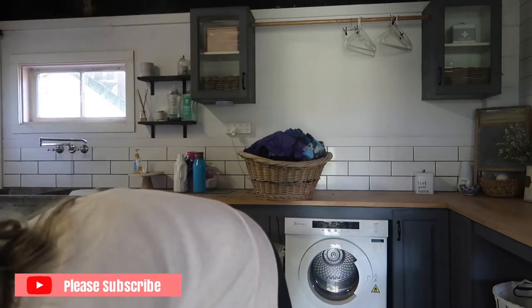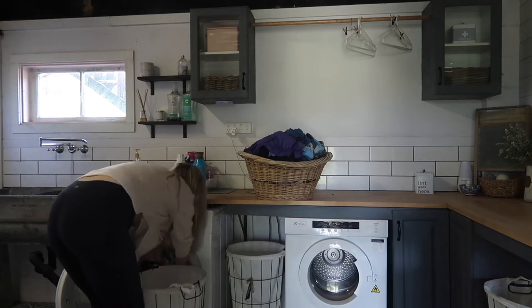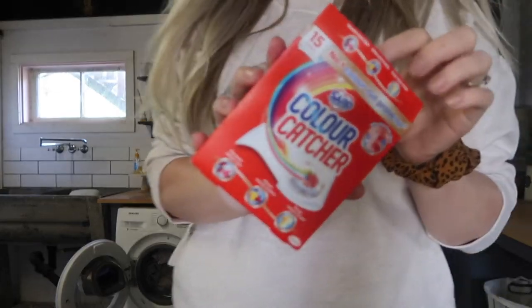I'm going to get this dark load out and hung on the clothesline in a minute, and before I do that I'm just going to pop a color wash on. I'd already done two washes before I did the school run this morning, one that was already timed the night before and one before this one, and I'm just sharing with you here.